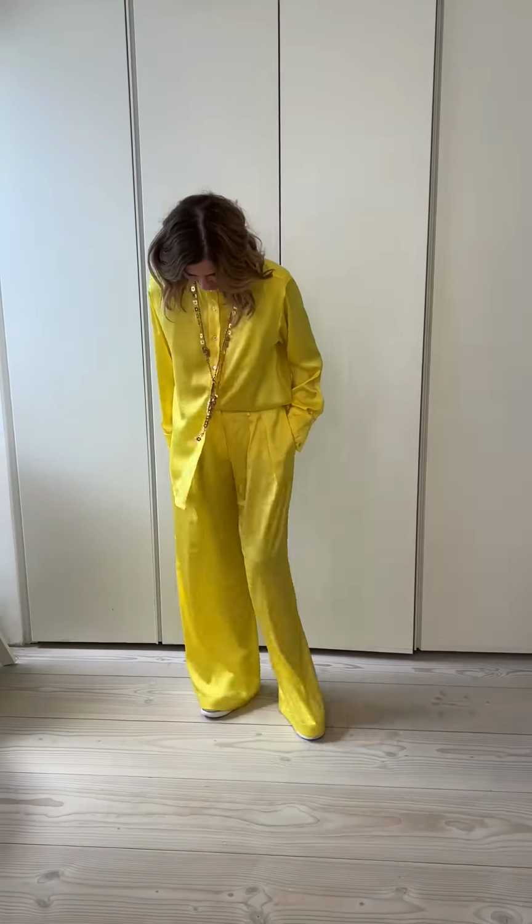Oh, you kept it. We were wondering. I did. I had to keep it. So now I'm going to do the colour I generally find hardest to wear, which is red.